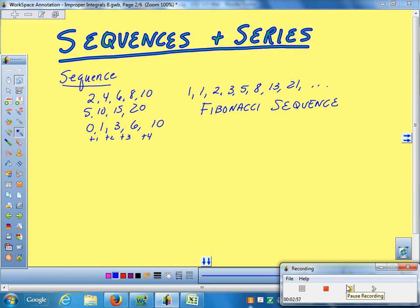Why is a 4-leaf clover lucky? What's a normal clover have? 3. Why is 4 lucky? Because it's irregular. It's unusual. Nature does not normally produce a 4-leaf clover. It's not in the Fibonacci sequence either.